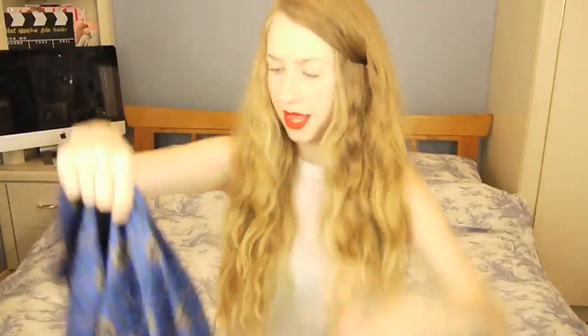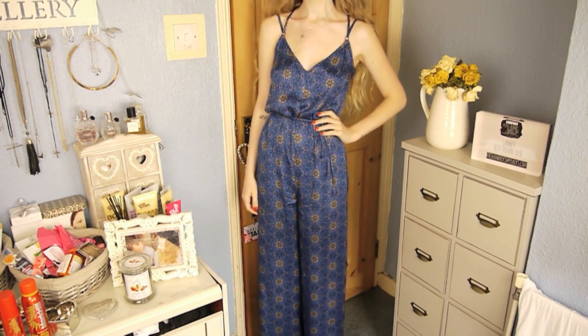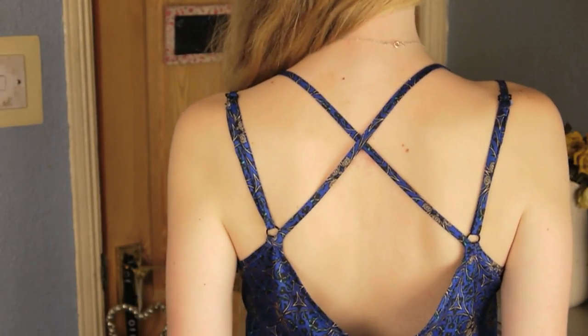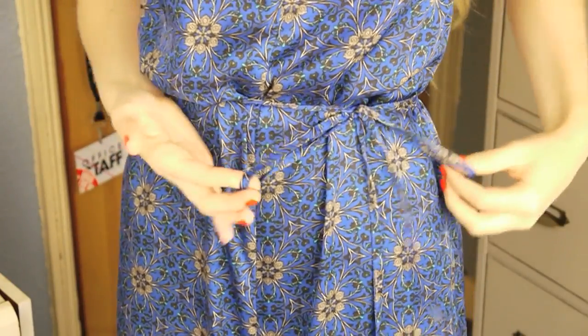Okay, yeah. So it has these really baggy, floaty trousers, so it almost looks like, if you stand with your legs together, from afar, it does look like a maxi dress, which is kind of cool. It has adjustable straps, which is really good because it's a little bit long on me, but if I make the straps really short, it lifts the trousers up a bit so it's not too short.